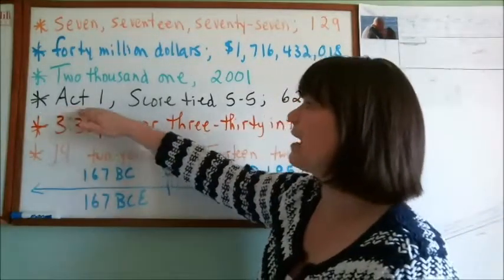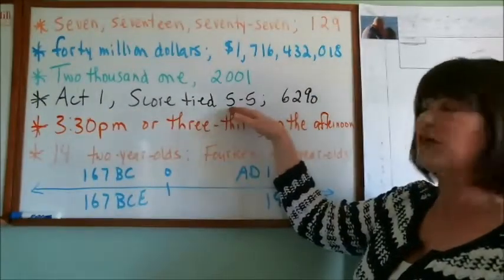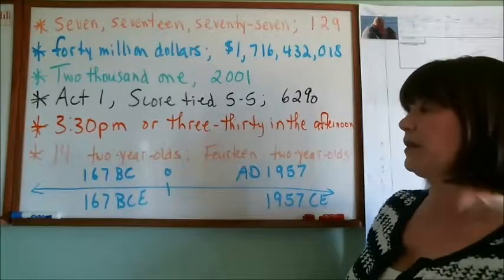If the number has specific meaning besides just a value, you're going to use the numeral form. So for example, Act 1, it's a specific act. Score was tied 5-5, that's a specific thing. Or 62%, a specific value. Those are all going to be in numeral form.